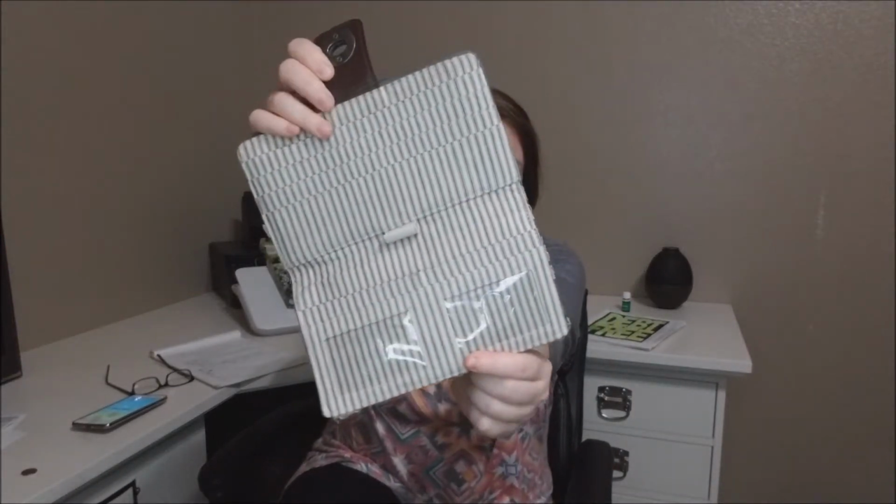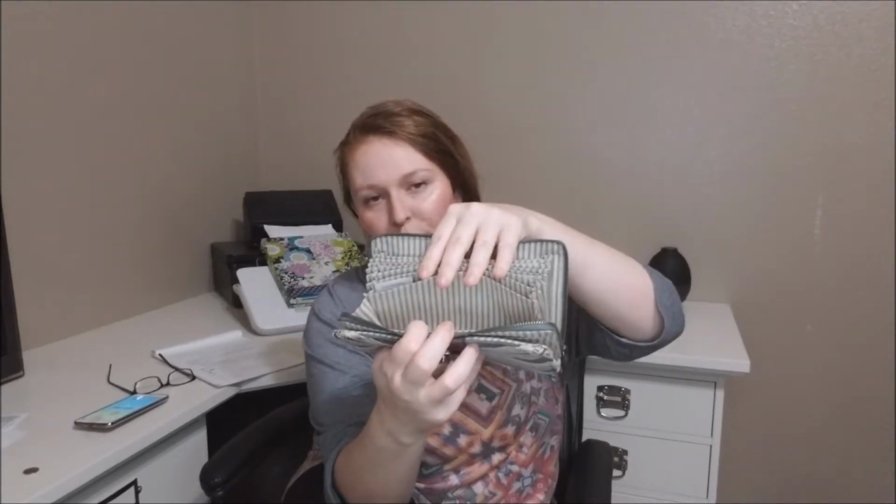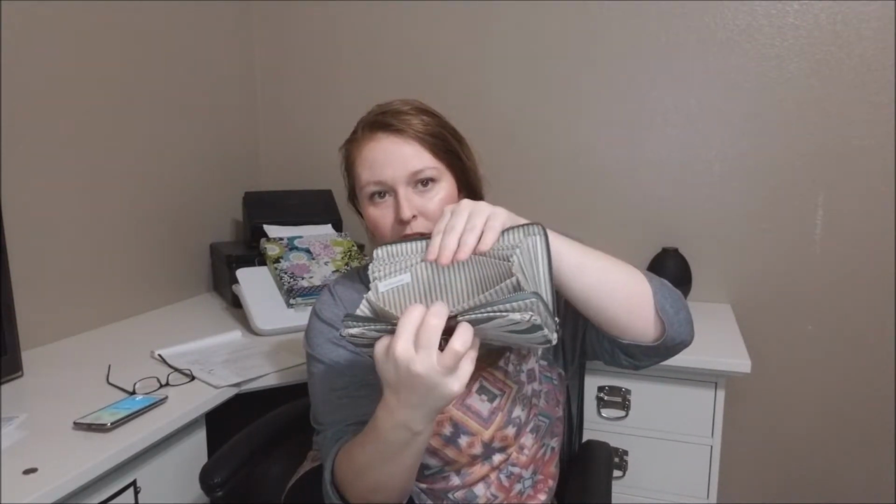On Amazon, there are a plethora of envelope system or couponing wallets, and I got this off of Amazon, and it has a place for your photo ID and for your cards or cash. It has a big envelope here, a pen. But the reason I bought this is because it had this. So what I actually did is put one envelope in here, and one envelope here. And then in here, I had coupons.